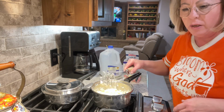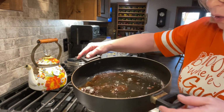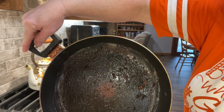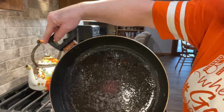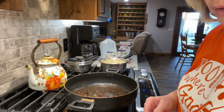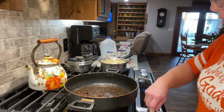Okay, potatoes are done. I'm going to do the gravy. I have way too much grease for gravy, so I'm pouring this into a container. It will solidify and I will put it in the trash. So I just need a little bit because I'm not making a lot for just the 2 of us. So I'm going to heat that oil back up.